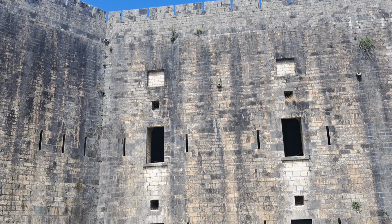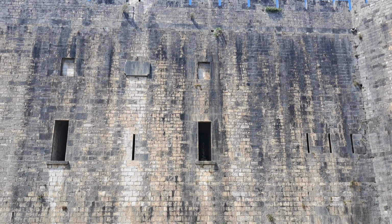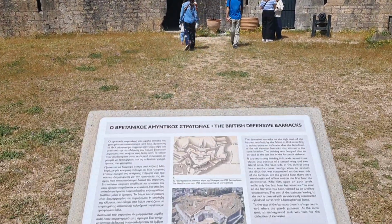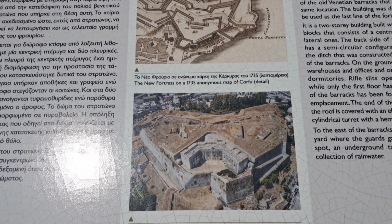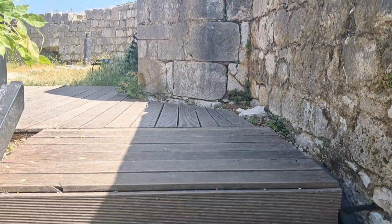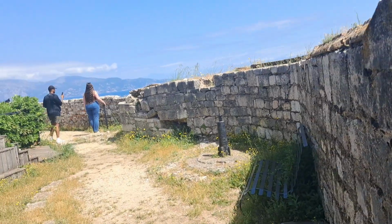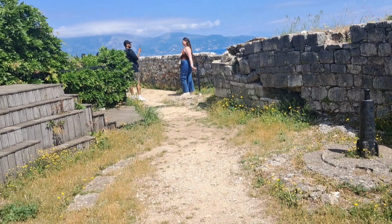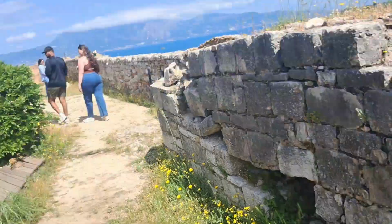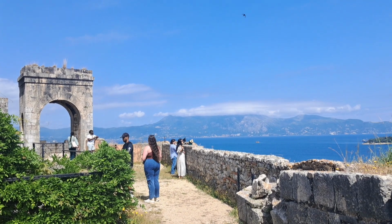Having just found out that these were the guards' barracks built by the British in 1843. There's a picture of the fort for you. Head up these improvised wooden steps on the old crumbling stone steps here. It's a little seating area. Lovely stone arch there. And more views out to the sea.